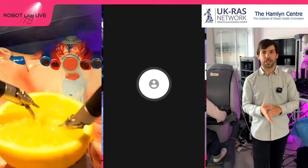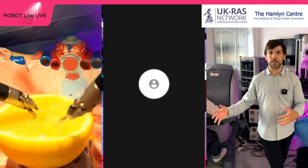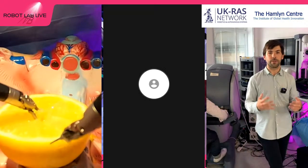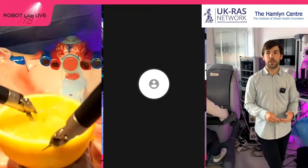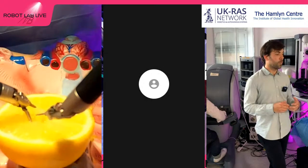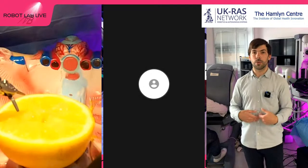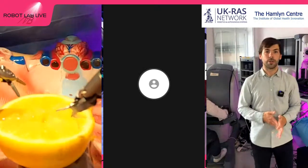Microphone issues. But so we were saying that right now the surgeon is in the loop, right? But in the future, we would like to have this procedure performed autonomously, right? And we are doing some work in this line that would bring us to that point.